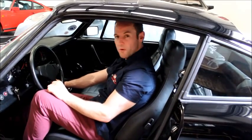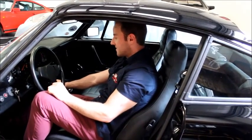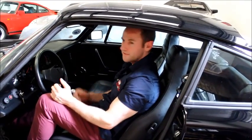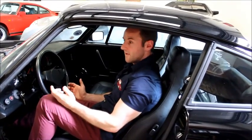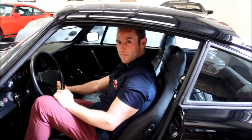A lot of these 911s have ventilation systems that never work properly, and that can be really uncomfortable on a warm day when you're putting on the cooler and it's just blowing out hot air, so you're cooking in there, and then on a cold day you've got no warm air. So with this car, everything works nicely.